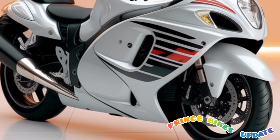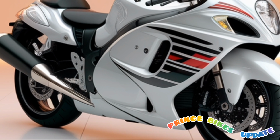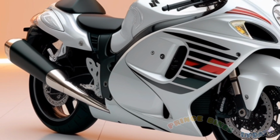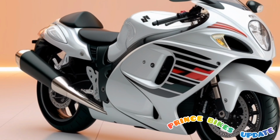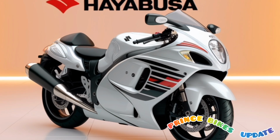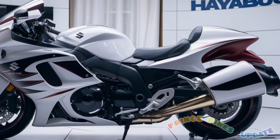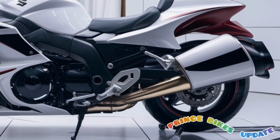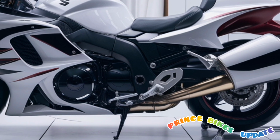Absolutely. This is a motorcycle that has matured with time. It's no longer just about hitting 300 km/h. It's about giving the rider a full, premium experience. Suzuki hasn't tried to reinvent the wheel. Instead, they've refined it to near perfection. Whether you're a long-time fan or someone just getting into the world of high-performance motorcycles, the 2025 Hayabusa delivers. It's got the looks, the power, the handling, and the legacy. You ride this not just because it's fast, but because it represents everything a superbike should be.